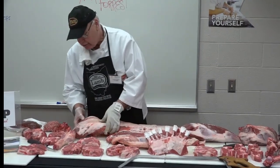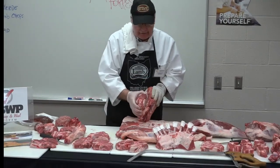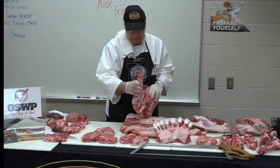Next thing is the shoulder. We could do a lot of things with the shoulder. If you look at this, this is the arm part where the shank comes off of.